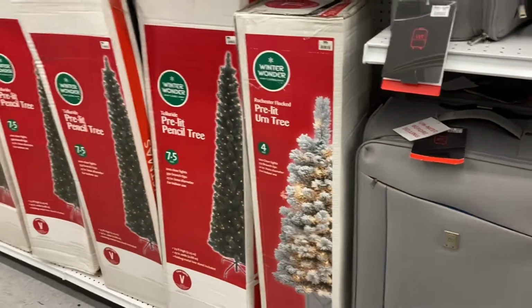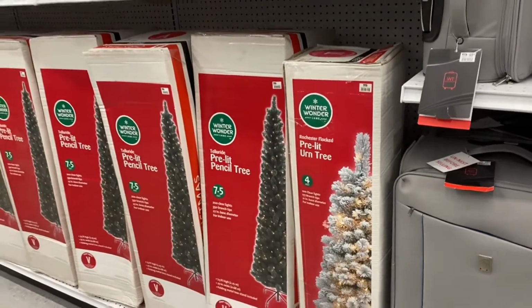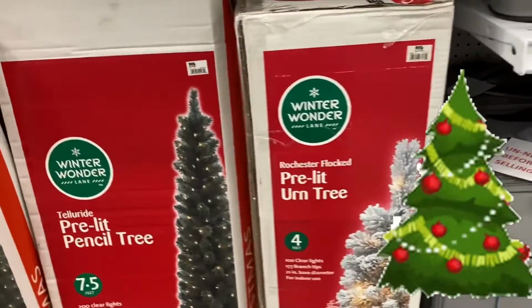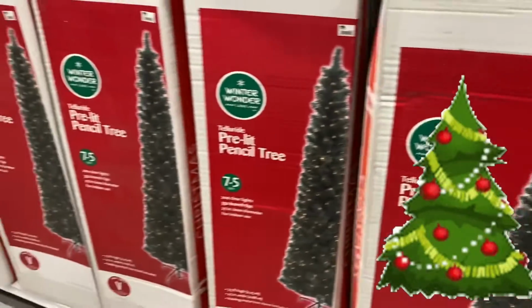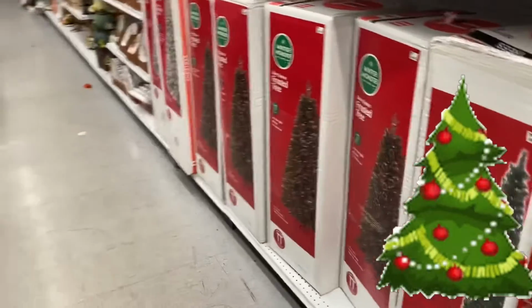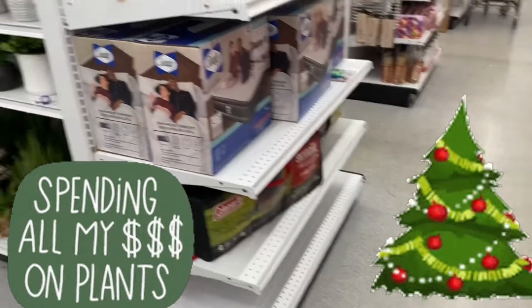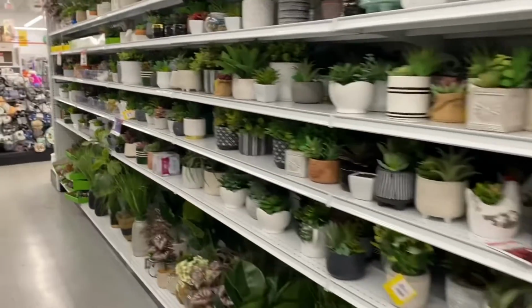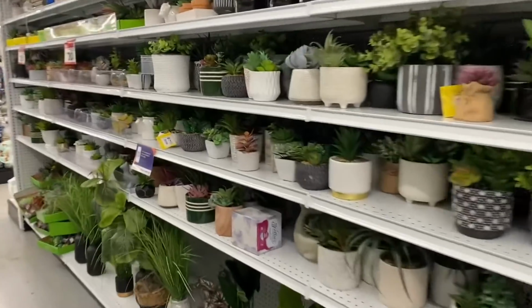But look what I wanted to show you guys. Christmas trees, guys. Christmas trees are out. And some of them are like $30, $40. Some are $20. But I just wanted to show you some options. Now, if you're into indoor fake plants, then there's an aisle for that as well. So come into Big Lots and check them out, guys.